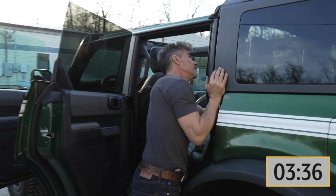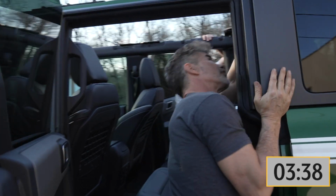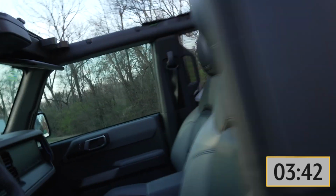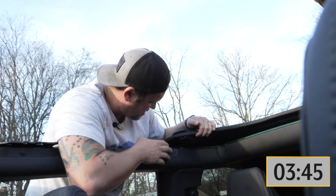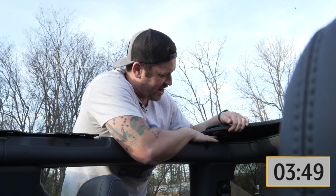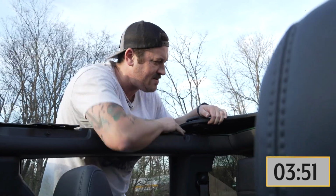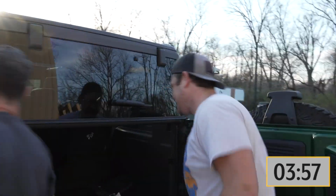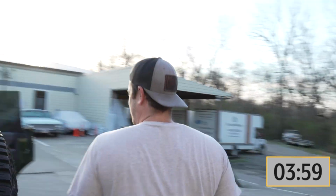I don't think we have all the bolts, do we? Oh, is there one more? Oh, is that another latch right there? One more latch. Oh yeah, you can do these bolts. There's a brace. I don't have that on mine. I probably do. I just don't remember.